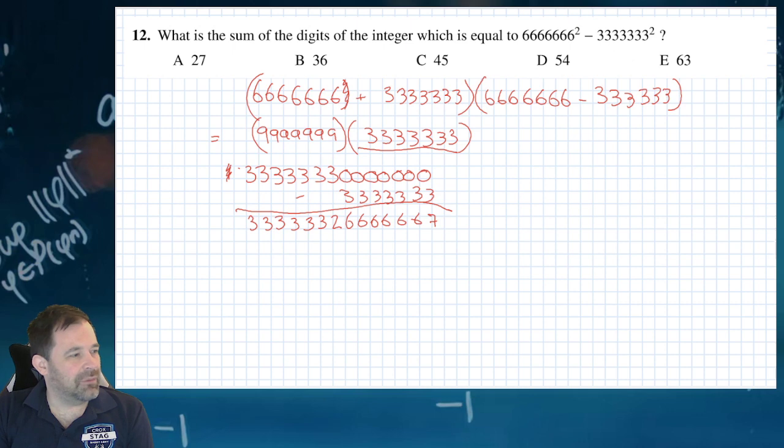I think there must be an elegant way of doing this, because I've written 3 a lot there. So we're going to get 6, a 20, 36, a 56, 63. So I get an answer that's there. I think I've done that right.